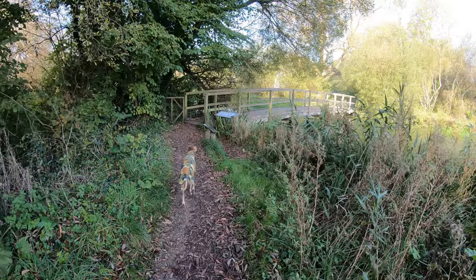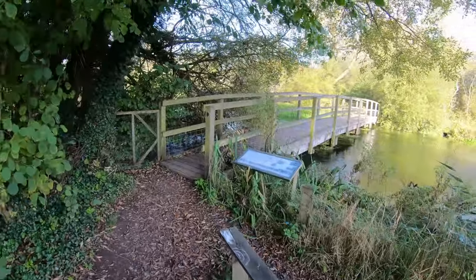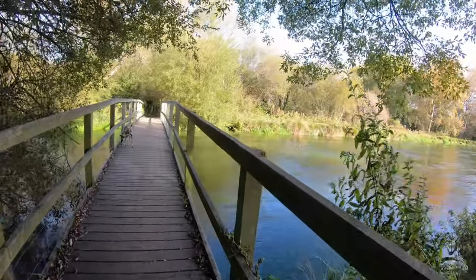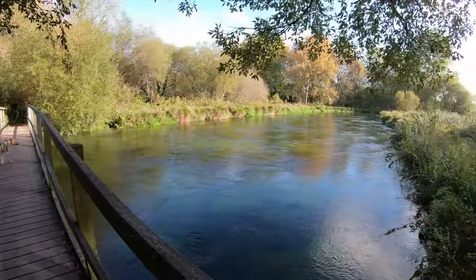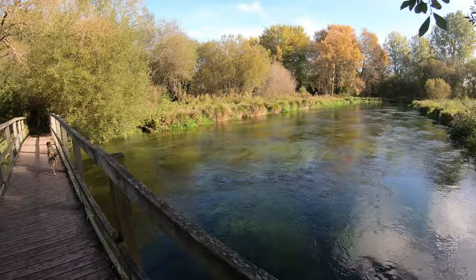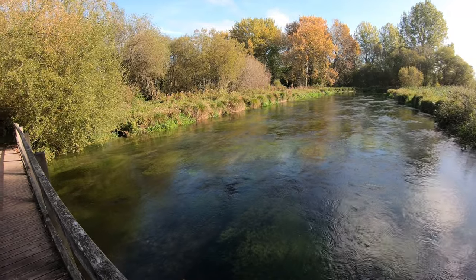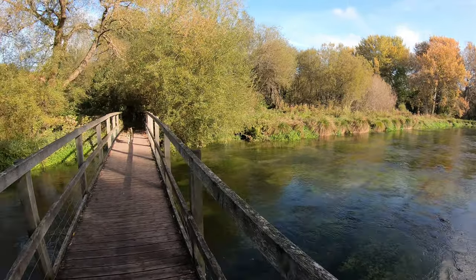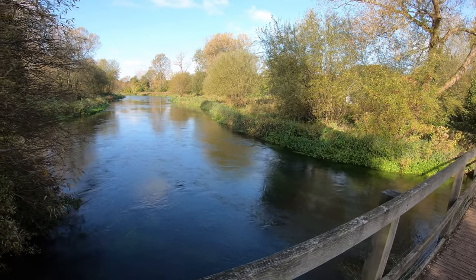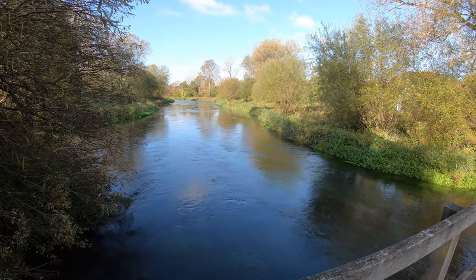And this is our second bridge. And this is where we get to see the River Itchen in all its glory. Oh, isn't that beautiful? With the sun glinting off the water. It really is free-flowing. We've had quite a bit of rain recently. I think this is one of my favourite rivers in Hampshire.